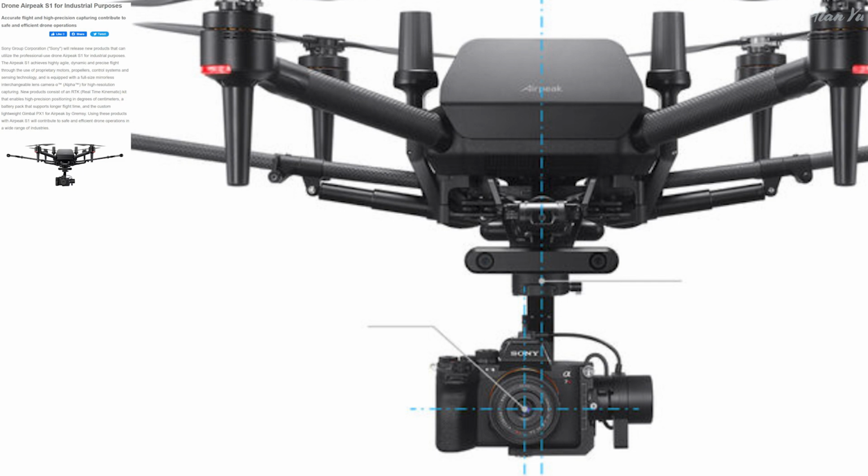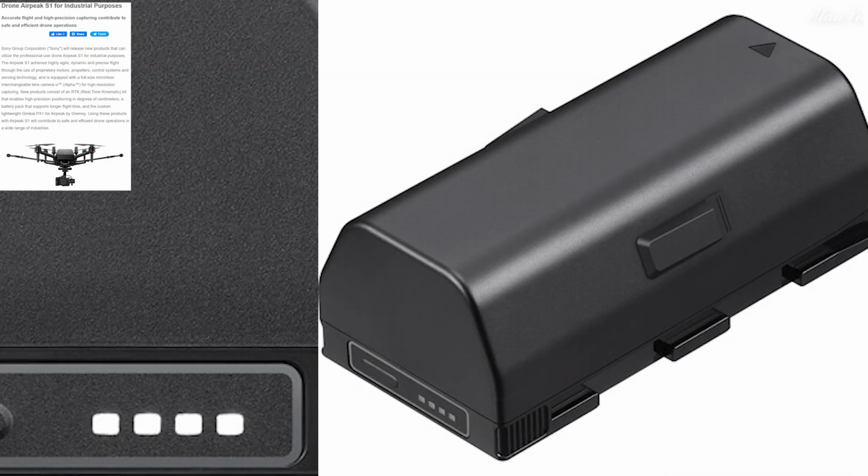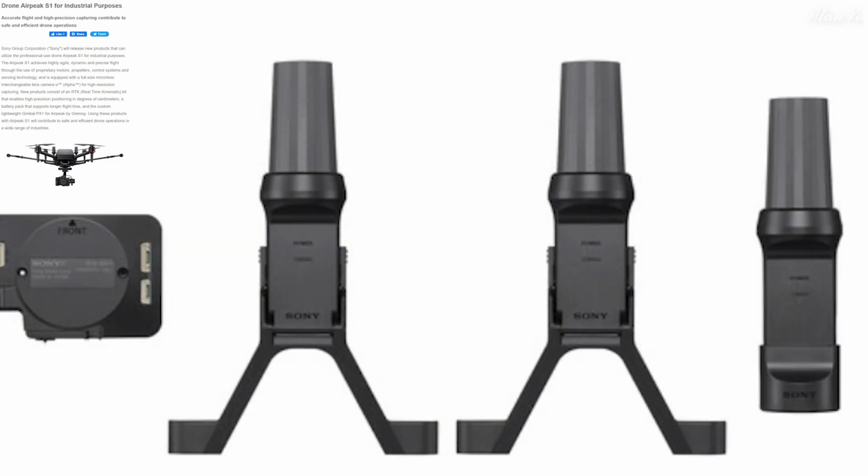So what are these new products? According to this, it says new products consist of an RTK real-time kinematic kit that enables high precision positioning in degrees of centimeters, a battery pack that supports longer flight time, and the custom lightweight gimbal PX1 for Airpeak by Gremsy. Using these products with the Airpeak S1 will contribute to safe and efficient drone operations in a wide range of industries. So I guess it's kind of going away from just, for example, filmmaking in terms of that mindset.